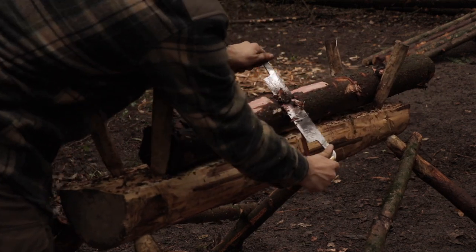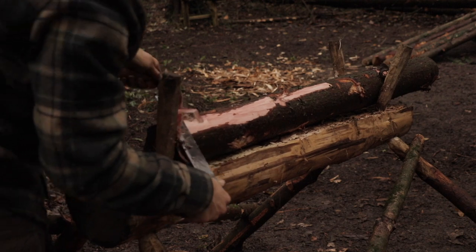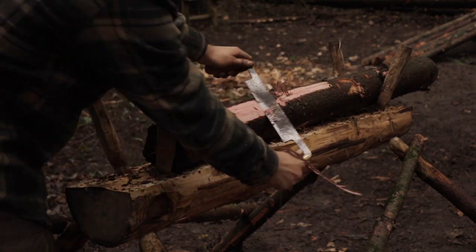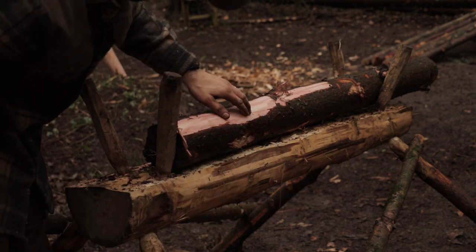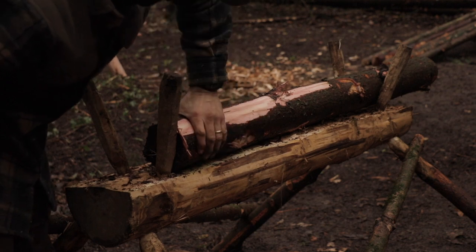It does mean that I can sort of peel it, and if Dustin needs to go off and do other things, then he can. So we get a bit more work done at the same time. But I'm only taking the very top layer of bark off. I'm not going any deeper. So it doesn't matter that there's that pink yellow layer below it, the sort of cambium layer.